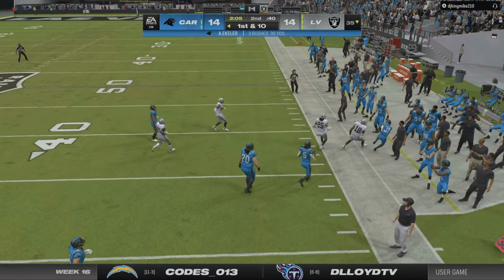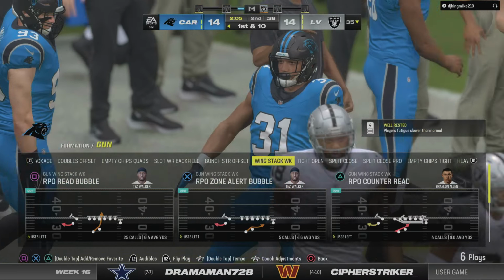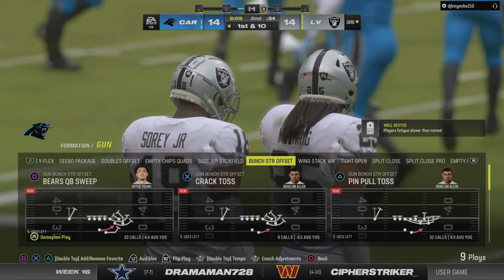There he goes, right side. And he'll be out right at the 35. First play of the drive, a success, 19 yards.